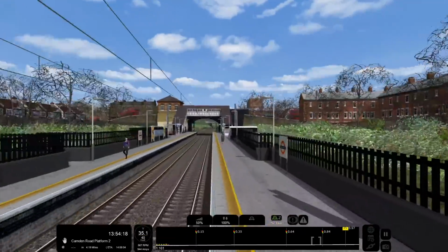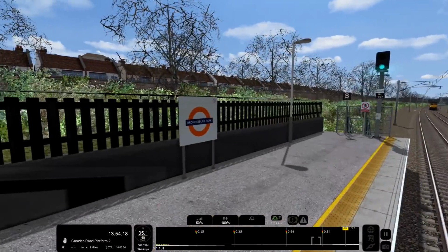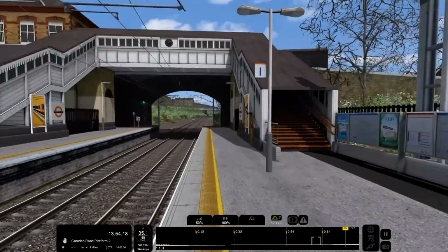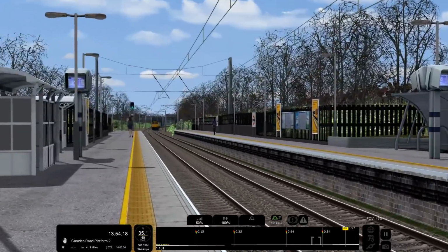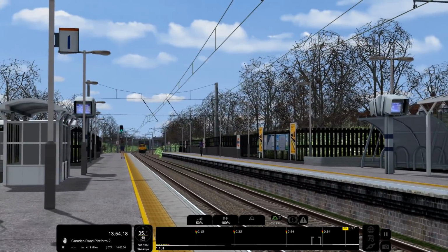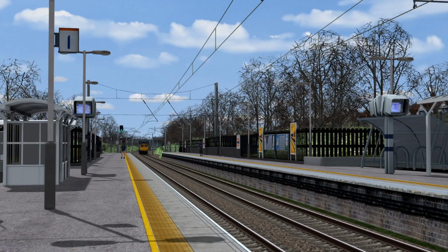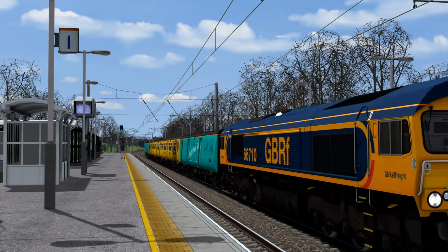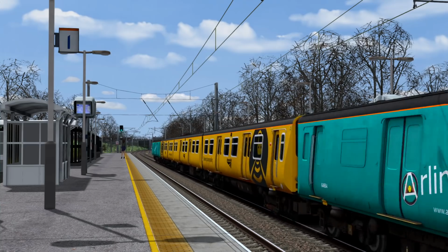Classic. It's amazing how much this route has changed since it's been made. Like, if I remember correctly, Brondesbury Park looks nothing like this anymore. Like, the station itself is alright, but the surrounding scenery, like, buildings have been built up either side of some of these stations now. Very nice.